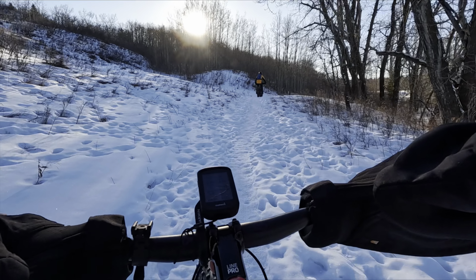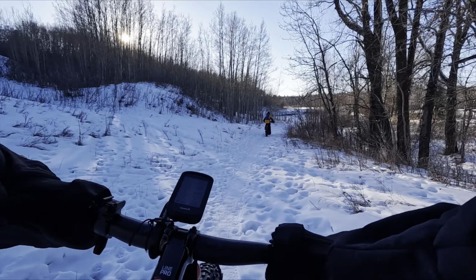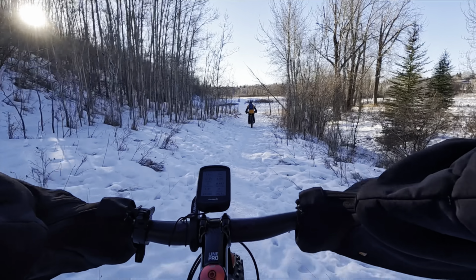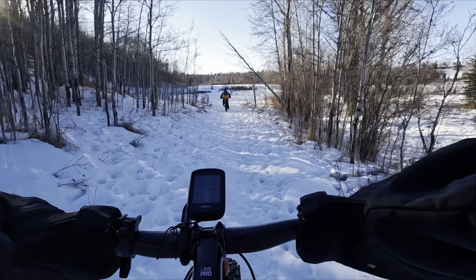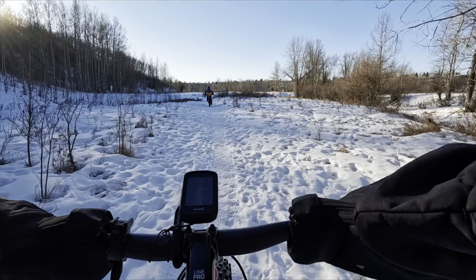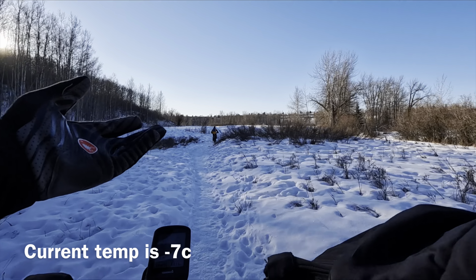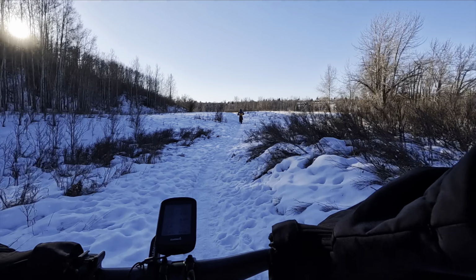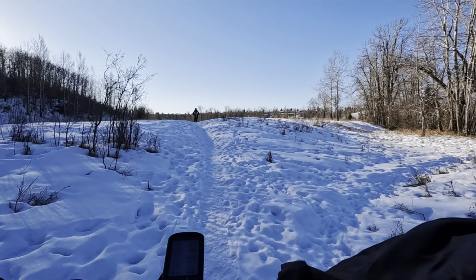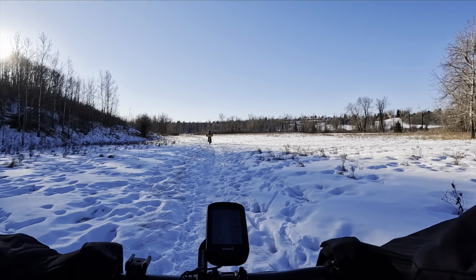So if you're new to winter fat biking, you may have noticed these covers that we have on the handlebars for our hands. And they're known as pogies, and there's a lot of different types that you can buy. But they make a world of difference in warmth for your fingers, and you can actually wear a really light glove like what I've got on today. It's actually just a long-fingered summer glove. And that gives you better dexterity for your shifter and your brakes, your dropper post if you have one.